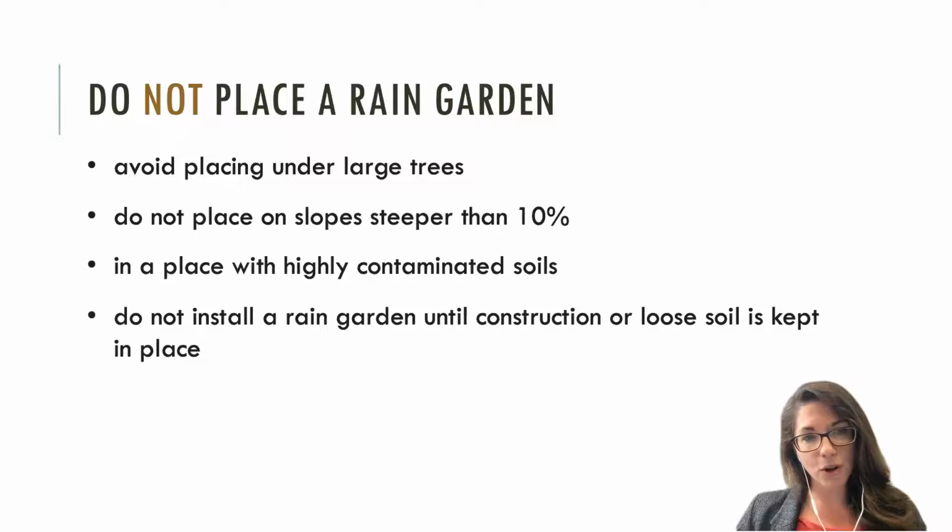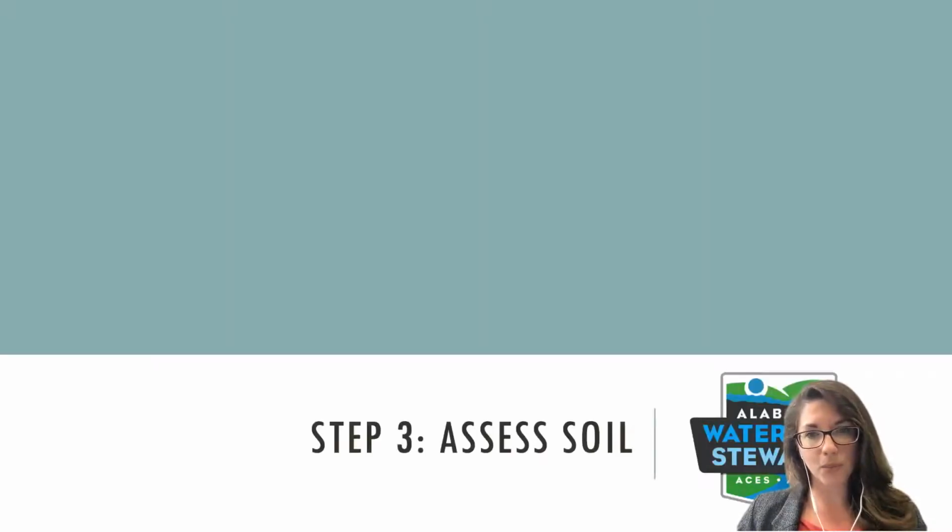Oh, lastly, don't place your rain garden in a site if you're doing active construction. Like if you're building a new house or you're moving into a new place, there's still construction going on, wait until that's over, because you don't want all that sediment or soil to be washed into your newly established rain garden and clog up the rain garden and harm the plants. So basically, we want these green infrastructure practices to be installed. It's great to be thinking about them while you're building and while you're doing construction, but the actual installation should be towards the last stage. So just things to know.